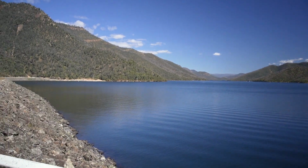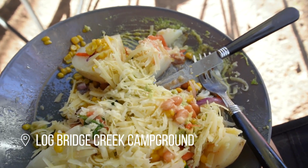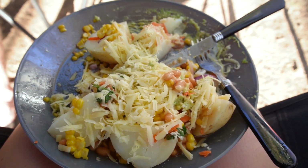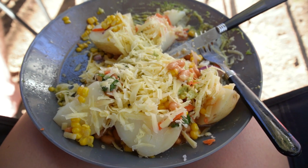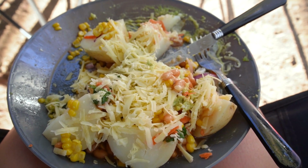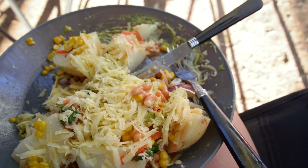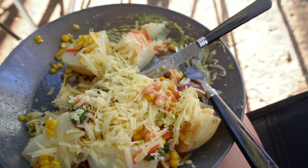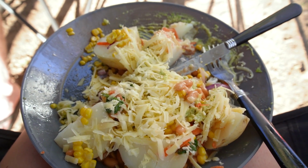So we ended up making a delicious meal out of scraps. We've got potato just boiled. Then we ran out of gas, so it's like half boiled, but it still worked. Managed to boil some corn as well, cut up that. We've got grated carrot, grated cheese, baked beans, spinach, onion, and avocado, like guacamole, mashed up. And it's actually delicious.